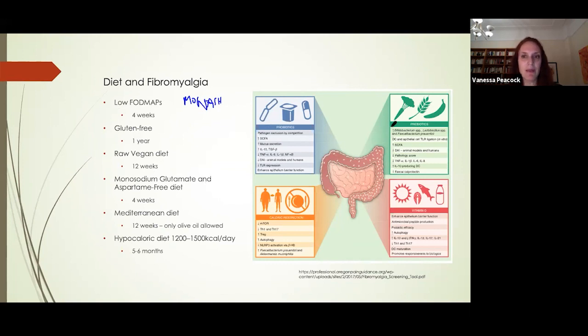FODMAP is naturally gluten-free, and a bunch of these diets you'll notice are very, very low gluten, or they're gluten-free entirely, because when people have basically IBS-like symptoms, they almost always have leaky gut and allergies. And those allergies, the most common things to have allergies to are the things that are most difficult to digest, so gluten and, of course, dairy, but specifically lactose. Fermented dairy seems to be okay.